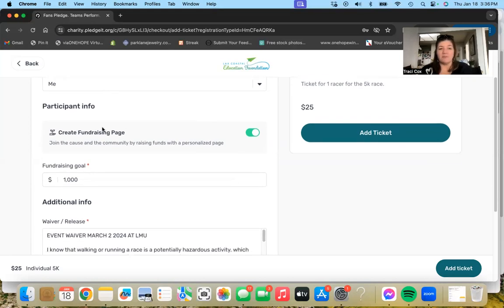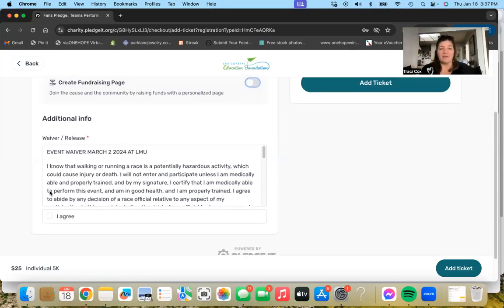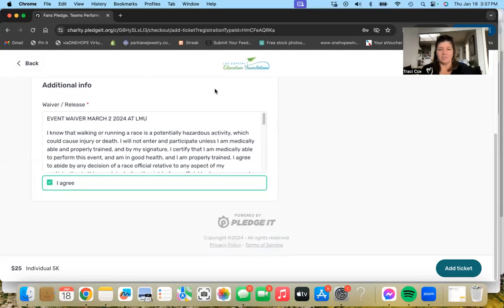So if you want to create a fundraising page for you, you can. If not, you just toggle this on. It's automatically defaulted to yes, but just let people know that too. If you want to do a little overview with them, or when we put it on our site, we'll say that as well. Everybody will have to agree to the waiver. No matter which race you're running, you will have to agree to that waiver.